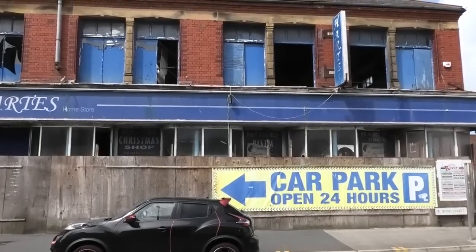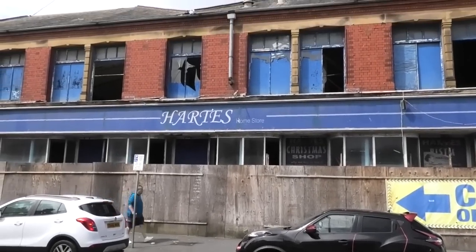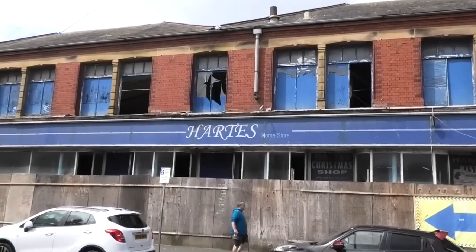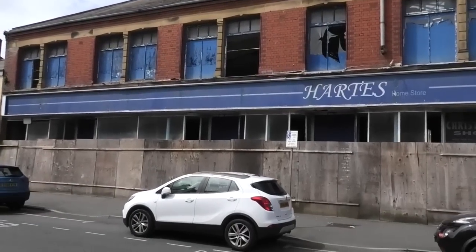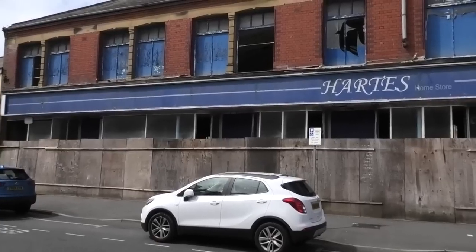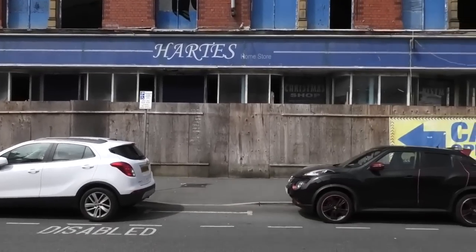We have just turned around the corner and have a look at this. Isn't that in a terrible state of repair? Well, it can't be repaired, can it? So I've just brought you here to see if anything's happening. Nothing's happening whatsoever at these two sites.